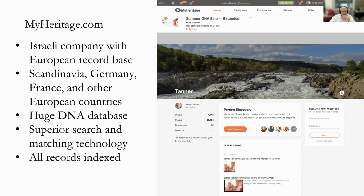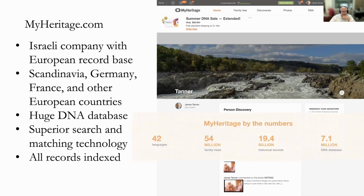And as I mentioned, their records are all indexed. Here's an idea of the numbers that we're talking about. Everything on MyHeritage is translated into 42 different languages. So if you do a search for John, it will translate that into the equivalent, like Juan and Johannes and every other language. So your searches are more exhaustive.